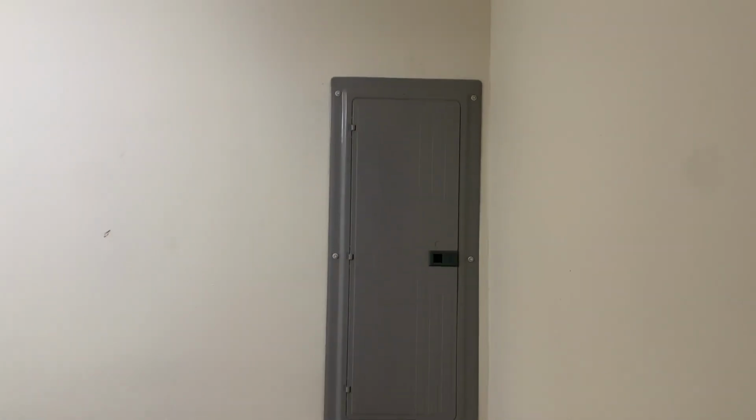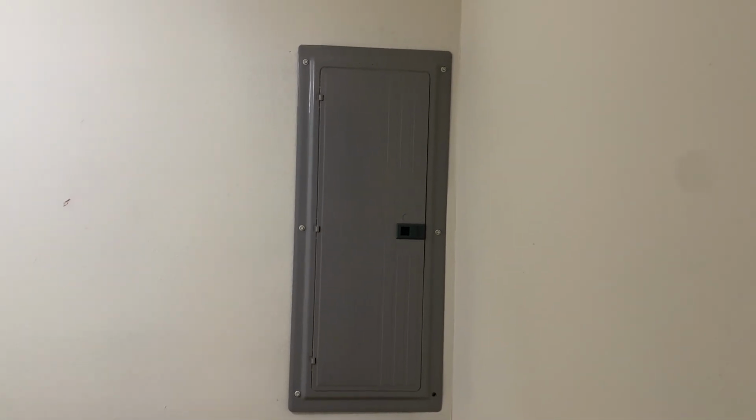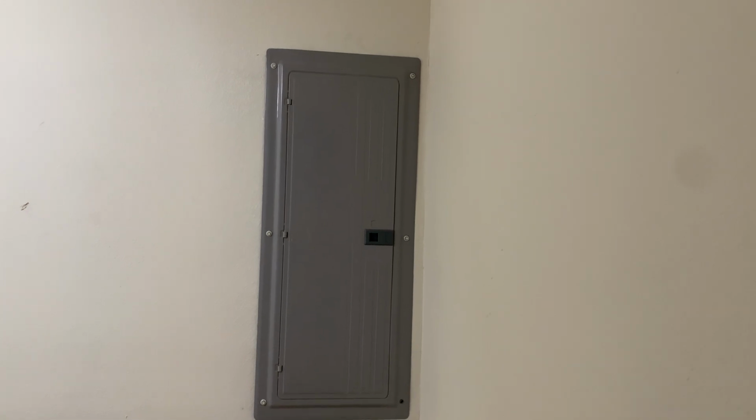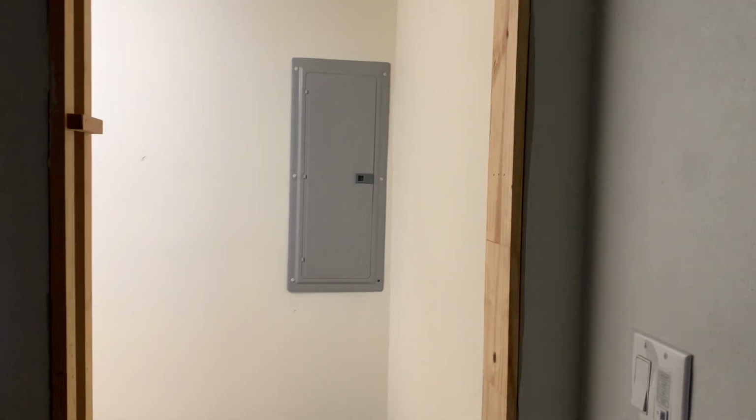Also, I opted to put the breaker box in here, so I have to limit what I can put close to it. I have to make sure no clothes or anything are hanging in front of it, because it's actually against code to do that. But I live in the country, so there is no code enforcement out here.